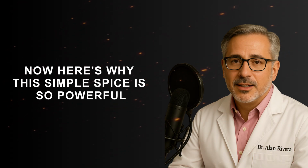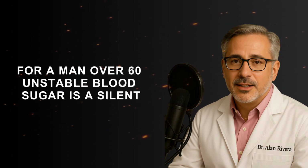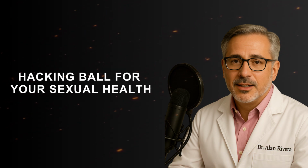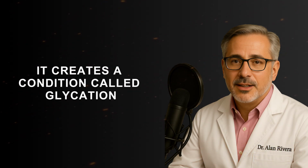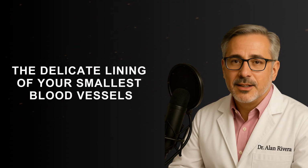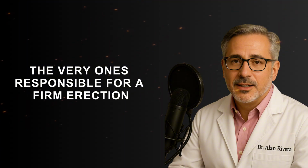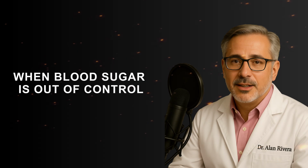Now, here's why this simple spice is so powerful. It is nature's master blood sugar regulator. For a man over 60, unstable blood sugar is a silent wrecking ball for your sexual health. When your blood sugar spikes and crashes all day, it creates a condition called glycation. Think of it as your blood turning into a sticky syrup that slowly sands away the delicate lining of your smallest blood vessels, the very ones responsible for a firm erection. These vessels are the first to fail when blood sugar is out of control.